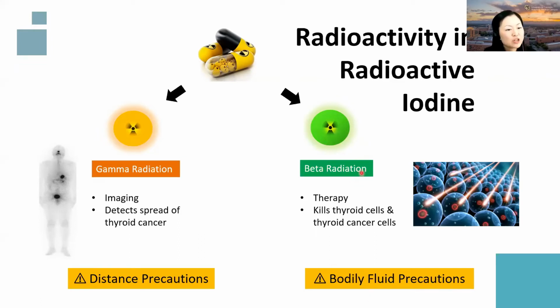Beta radiation doesn't travel very far, a couple of cell diameters, but it is powerful enough to cause DNA damage to the thyroid cells as well as the thyroid cancer cells, causing these cells to die when they accumulate the radioactive iodine. So the beta radiation is what is used for the therapy effect.